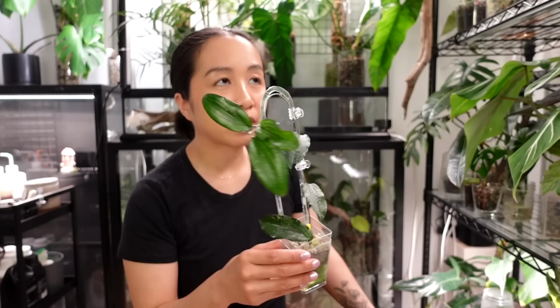So anywho, we are obviously in the plant room now, and I've pulled about 6 plants that I'm going to show you guys today. So let's just start with the closest one. This is a Hoya, I don't know if I'm saying this right, erythrina.